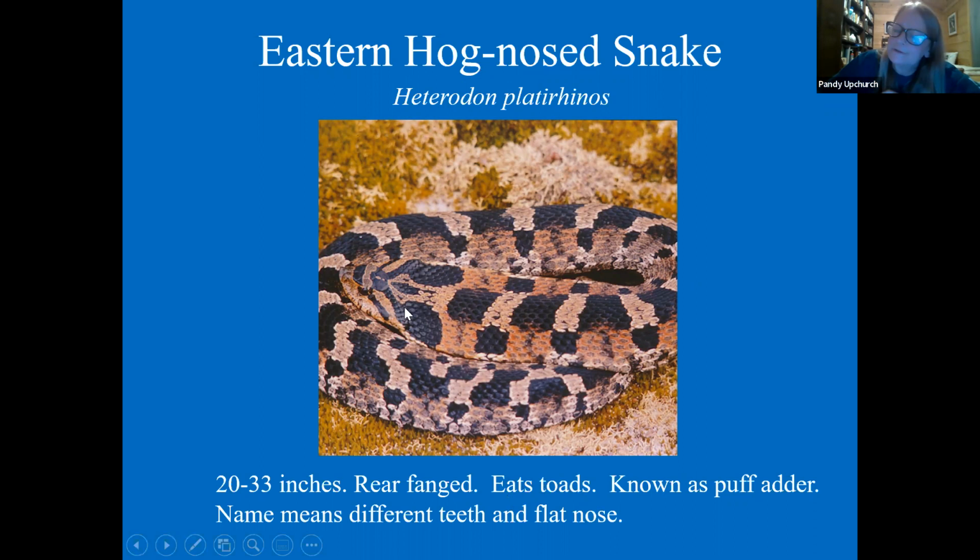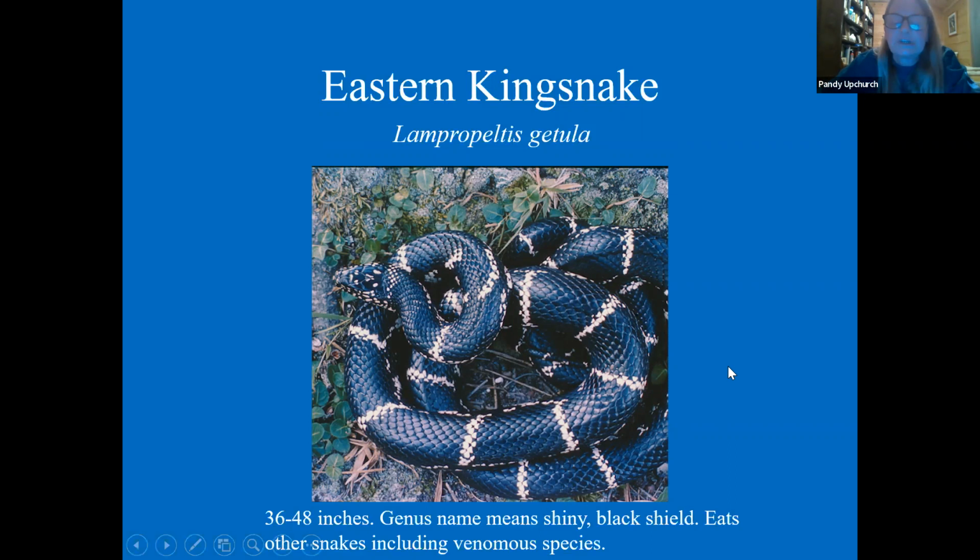They anesthetize the toad, and they puncture the toad to where it can no longer inflate itself. So hognose have got all kinds of crazy adaptations that make them really interesting. And then the eastern king snake, Lampropeltis getula, shiny shield is what their scientific name means.